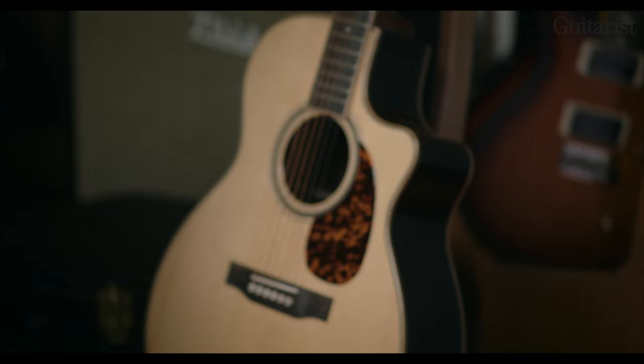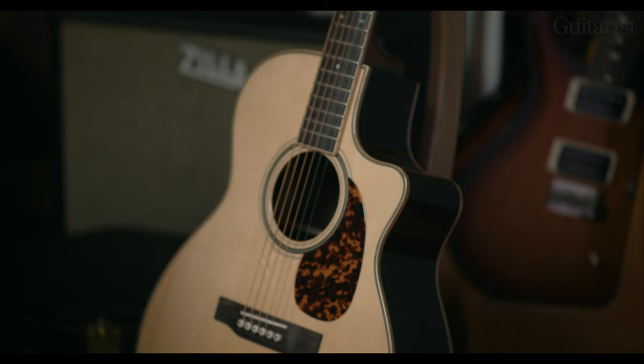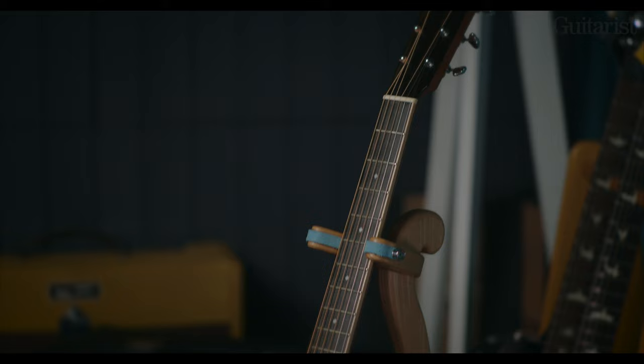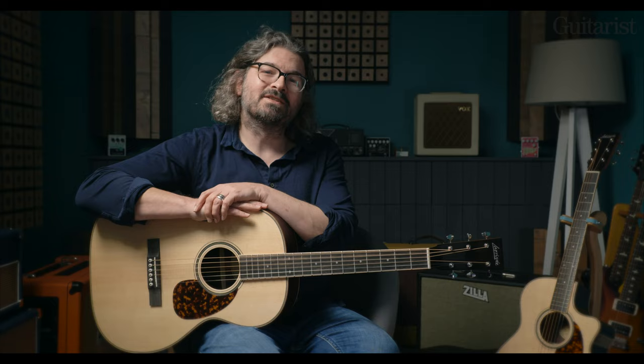Over onto the OMV, you'll see that the major difference is it has a cutaway. But as with this one, it's got the bold rope purfling and the same combination of tonewoods, ebony fretboard, and so on and so forth. So not quite two peas out of the same pod, but there's definitely a bit of a vintage retro high-end thing going on here. So let's have a listen to them and hear how they sound.